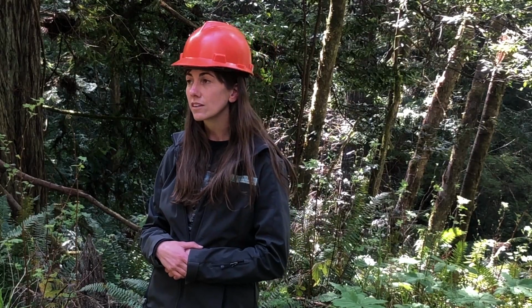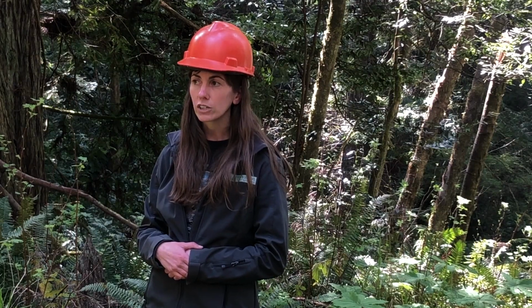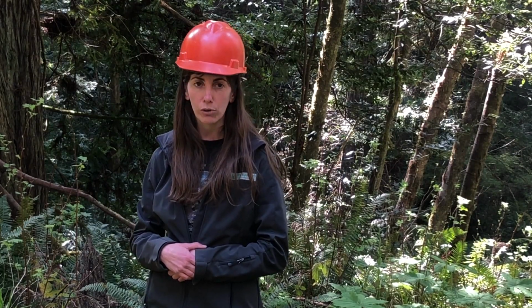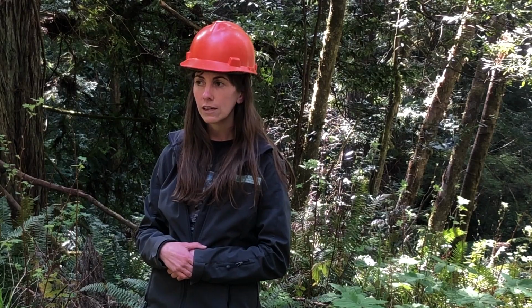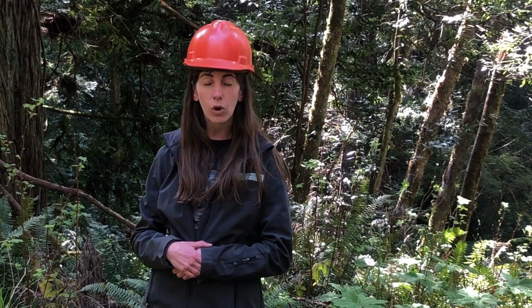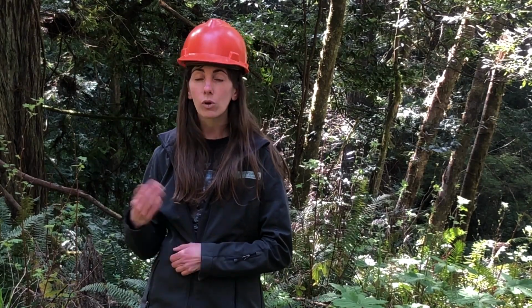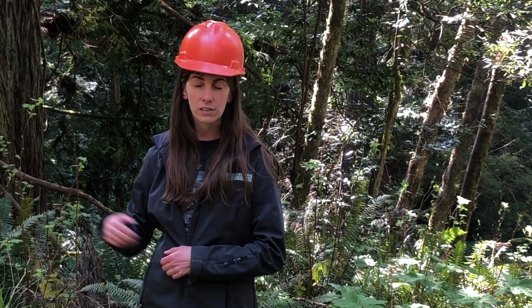So this site has a fairly fun story associated with it. This site is in the Mad River watershed. The Mad River watershed is a lot of third growth, some second growth. And back when they first started surveying the Mad River watershed, they were only surveying areas of second growth where they thought owls would be. So they were only surveying where they thought they would find birds.